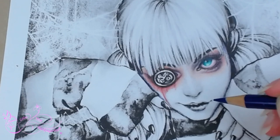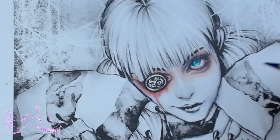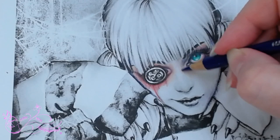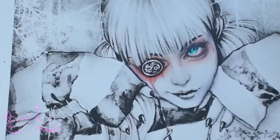Now I want to add a little bit of a shadow here on the side of the mouth, just so we can start to create really, really light pressure, like I'm hardly even touching the paper. I'm scratching over it. Let's add a little bit of depth in the sides of the nose. Come around the nose. Add a little bit on top of the nose.